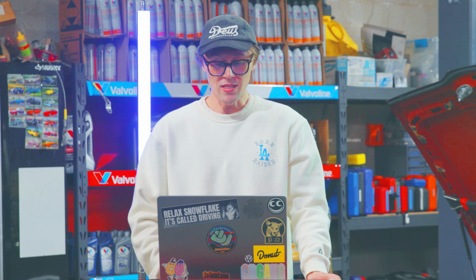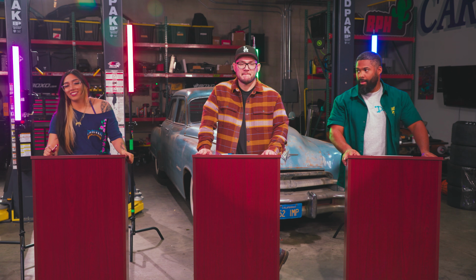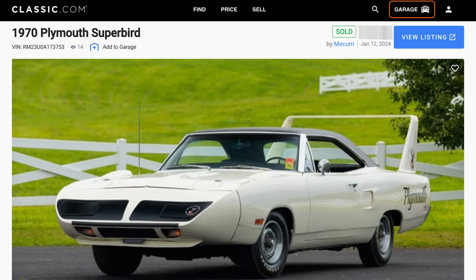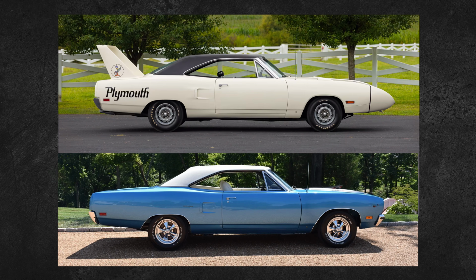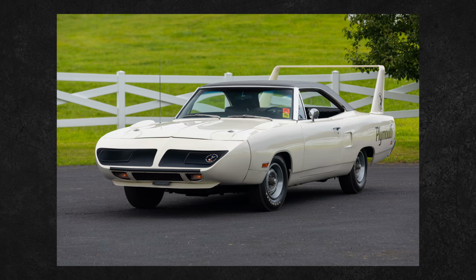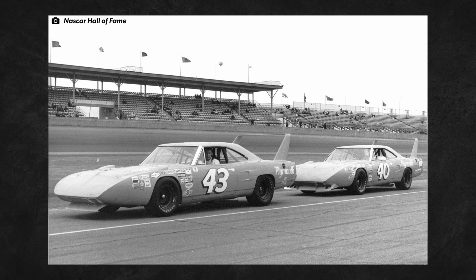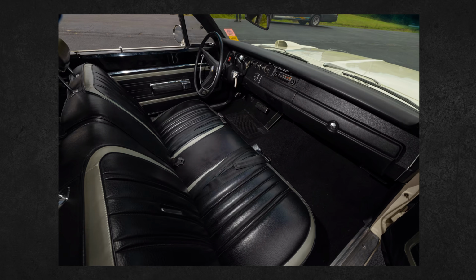That's it. All right, speaking of Pebble Beach, we have another pretty prestigious car up next. This is a Plymouth Superbird. This is a legit Superbird, which was based off of a Plymouth Roadrunner and came with a factory body kit, big old nose cone, and a tall wing, which was also from their Daytona-winning NASCAR vehicles. This vehicle has a 440 engine, an automatic transmission, and a Looney Tunes horn.